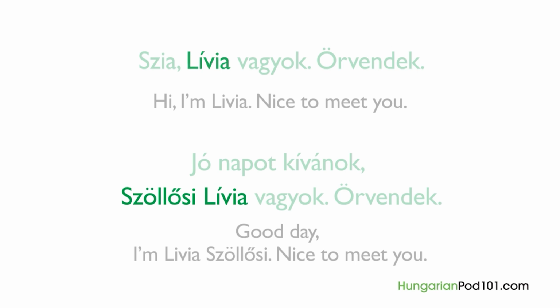Here, you would say your full name. Note that for Hungarian people, family names come first, followed by the given name. However, you don't have to reverse your name when introducing yourself. You can say örvendek in both situations. One more time.